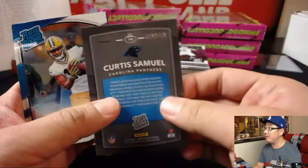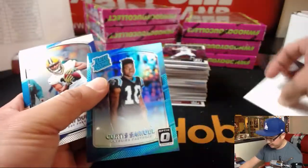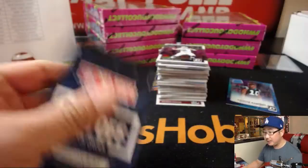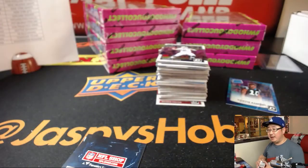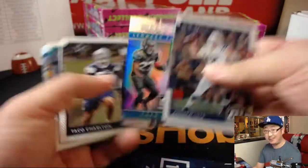Curtis Samuel rated rookie, 187 out of 299. That's for the Panthers. Power asking if Rich Gannon as a quarterbacks coach would be pretty interesting too, TJ. You're right. He seems excited about it too.